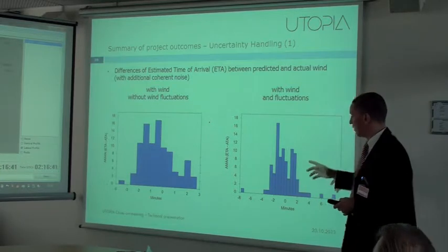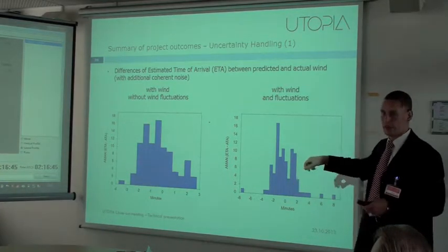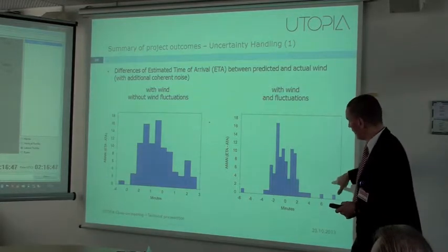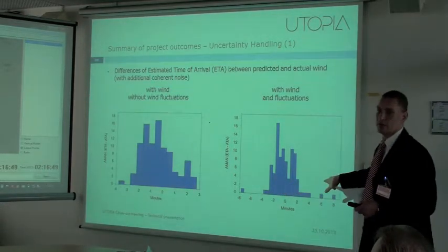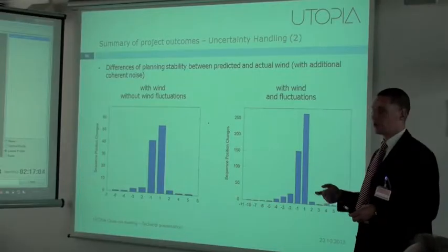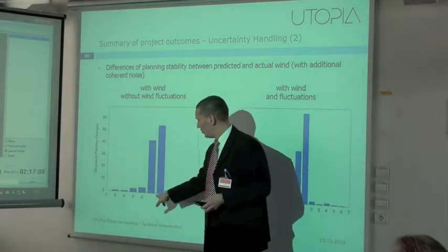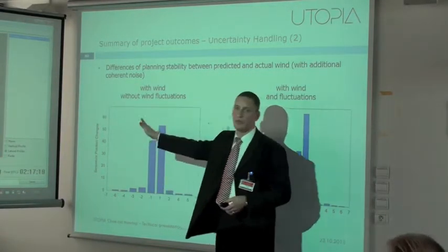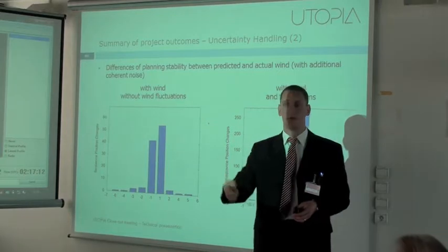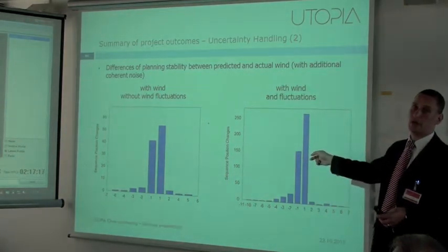And you can see having these uncertainties means that we have in that scenario not only one case running, but a lot of cases running, and you can see there's a bigger deviation. The other way around, you can see that the position changes, that means the workload of the arrival manager. In a normal situation with predicted wind, with changes only in path stretching, the arrival manager has to do one position change in an amount of 50 position changes, one position up or down. And it has to do a lot more work if we have our stochastic part in.